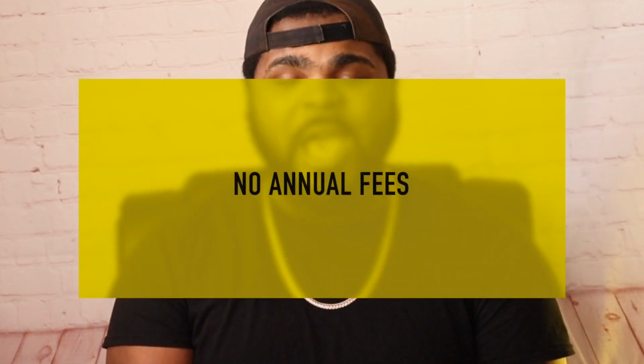Why do I feel like these two cards are the best combo for rebuilding or building? Well, one, the cards both have no annual fees. Now, with security cards, if you want to start out, you don't want to have a card that has an annual fee starting out. That means it's a fee hound card. I call those cards fee hounds, because if you're giving the bank the money, there should be no reason that they should charge you an annual fee. My ear feels weird today.